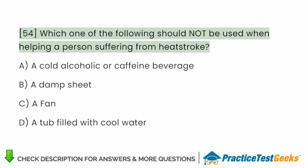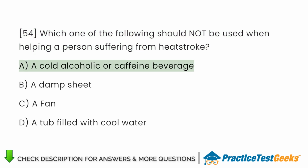Which one of the following should not be used when helping a person suffering from heat stroke? A. A cold alcoholic or caffeine beverage. B. A damp sheet. C. A fan. D. A tub filled with cool water.